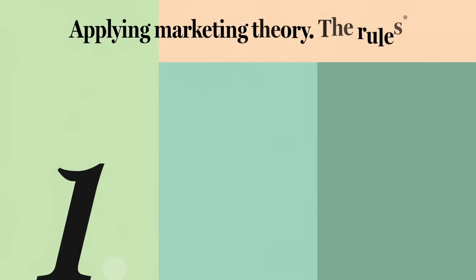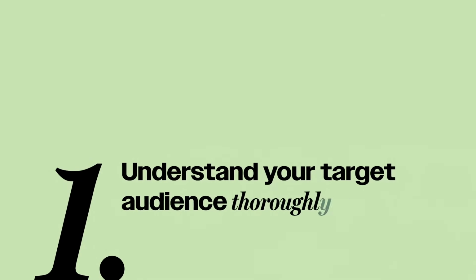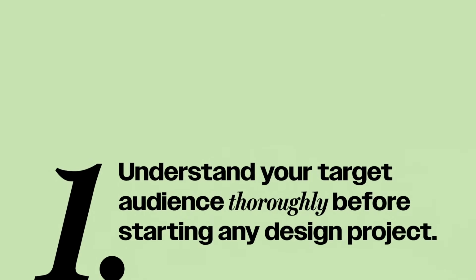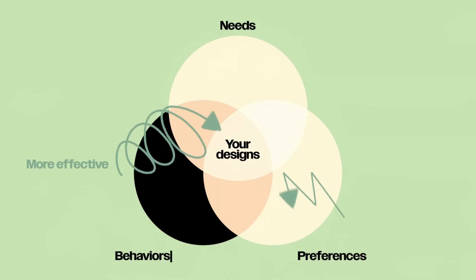There are three main basic rules that you can educate yourself on when it comes to applying marketing theory to your graphic designs. Understand your target audience thoroughly before starting any design project. Knowing your audience helps you tailor your graphic designs to their preferences, their behaviors, and their needs. It ensures that your design resonates with the people you're trying to reach, making your work more effective and more engaging. And later, we are going to go into more detail on this because it might be the most important thing when it comes to marketing in graphic design.